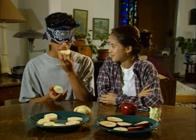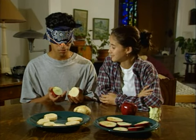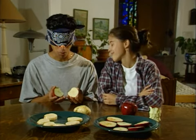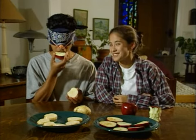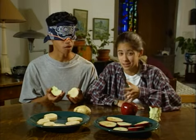First, the potato. And now, the apple. Okay, which one's the potato? I don't know. See, it's hard to tell because we depend on our sense of smell so much. Did I mention that without our sense of smell, things would taste a lot different? Well, I should have said that without our sense of smell, a lot of things would taste the same.